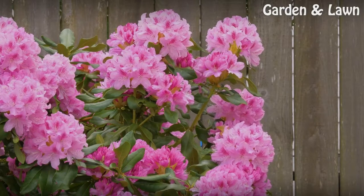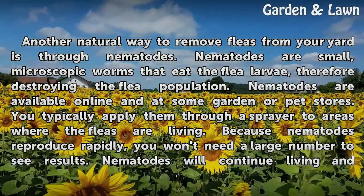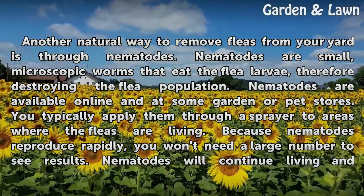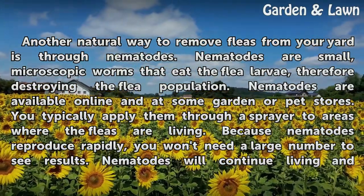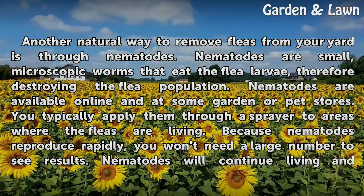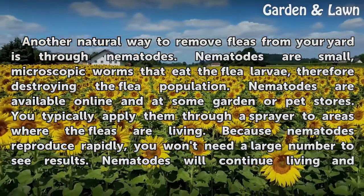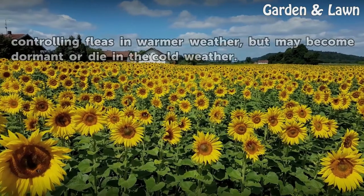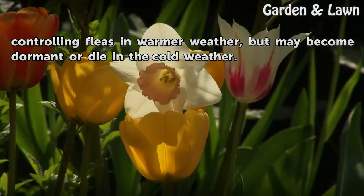Nematodes. Another natural way to remove fleas from your yard is through nematodes. Nematodes are small, microscopic worms that eat the flea larvae, therefore destroying the flea population. Nematodes are available online and at some garden or pet stores. You typically apply them through a sprayer to areas where the fleas are living. Because nematodes reproduce rapidly, you won't need a large number to see results. Nematodes will continue living and controlling fleas in warmer weather, but may become dormant or die in the cold weather.